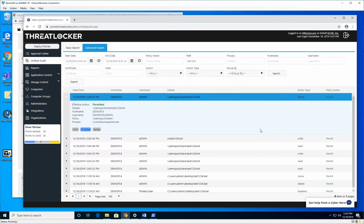If somebody moves a folder, moves a file, that's going to be logged. So if one of your users calls the help desk and says, my files have gone, you can go in the audit and say, yes, that's because you deleted them or because you moved them. And we can see who did it, what computer they did it on, what program they used. It really is very granular at logging information.